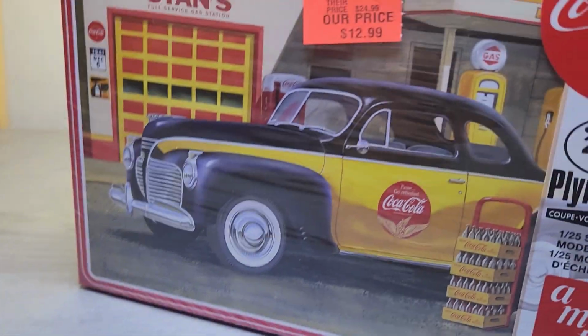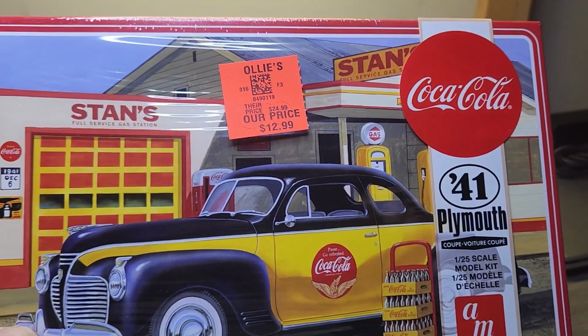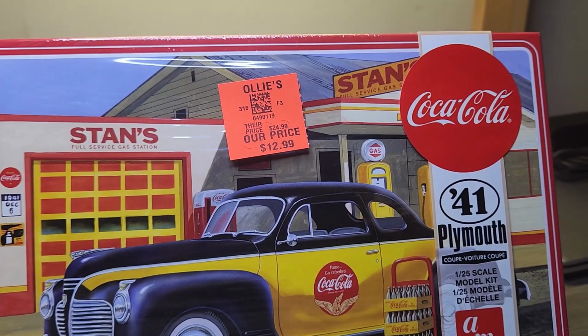Here's another Coke version. '41 Plymouth. I ended up not picking up the '40 Ford because I think that was really more of a drag car, and I'm not really that big in the drag because I like to build stock. And then the Camaro Hot Wheels looks like it's a simple kit. And I like the older Camaros, not the newer ones.